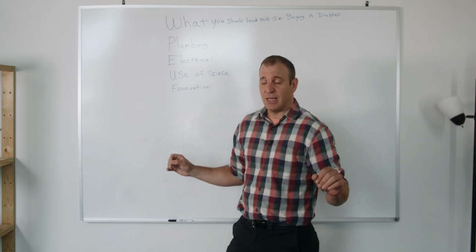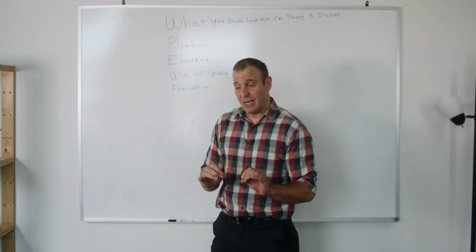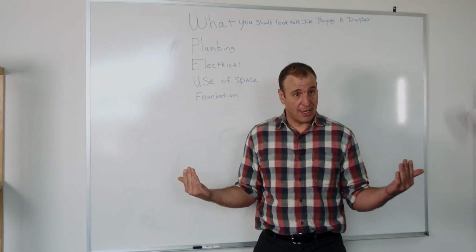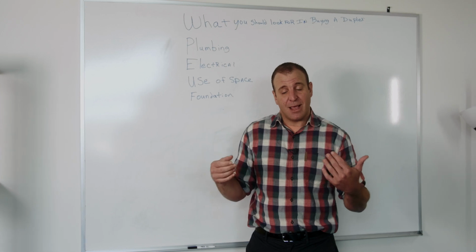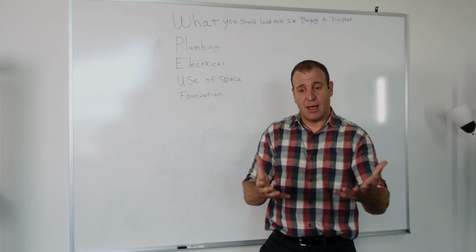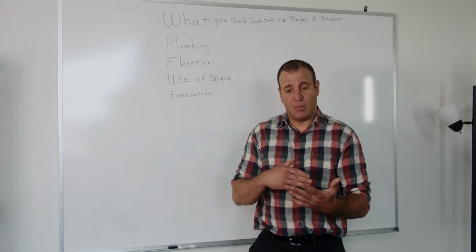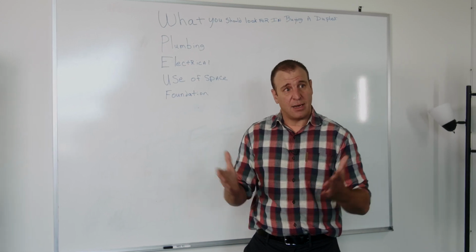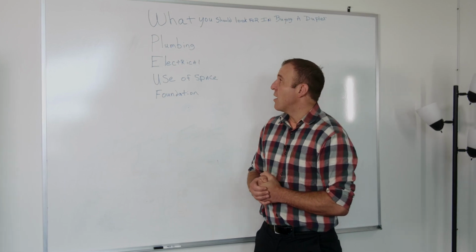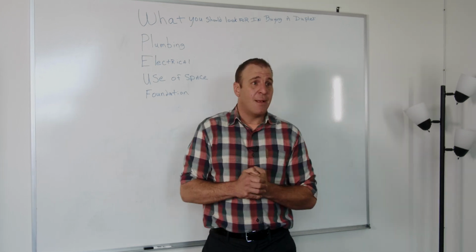Now, the other type of foundation that we see often is a block foundation. Block foundations have a tendency to feel a bit drier and cleaner, but they come with their own problems in that they are more likely to crack due to pressure from the outside or from weather and freezing and thawing and that sort of thing. So these are the four areas that I like to focus on when helping buyers.